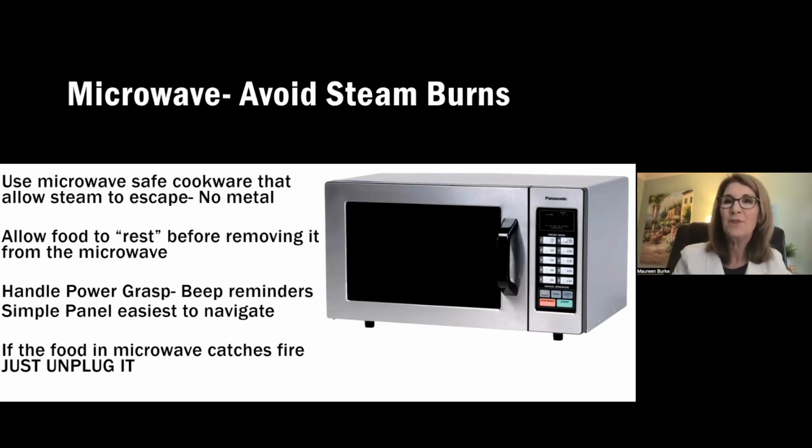So make sure that the food is allowed to rest after it comes out of the microwave to let the steam dissipate. And I just showed you a picture of this microwave because there are so many out there that are very high tech and they're wonderful, but sometimes simple is good. So this one just has a basic handle with a good grasp where you don't have to press it with the small joints of your finger, and then simple buttons, 1 through 10, and you're done. Green to start, red to stop, just kind of like that.